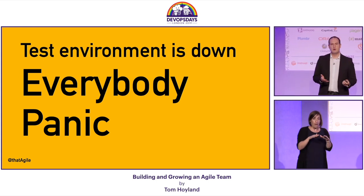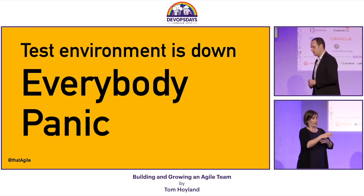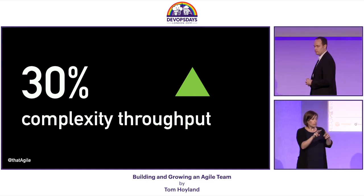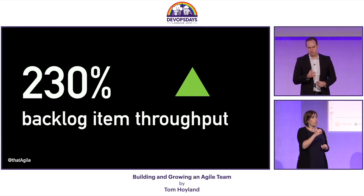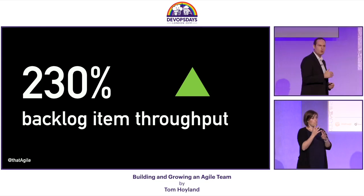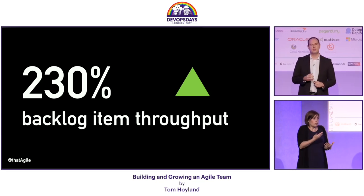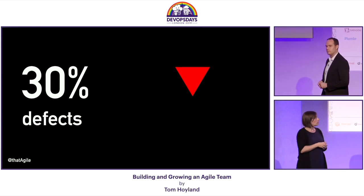And you know what? It's not all just about the empathy, because we saw some fantastic metrics here. By moving people around, we saw a 30% increase in our pipeline's throughput. That's 30% more work moving through our pipe. We visualized everything aggressively. And you know what we saw? We saw a 230% increase in the amount of work that was taking place. That work was always happening. It's just that we didn't have visibility of it. And by pairing up, by working more closely with each other, we saw a reduction in defects and vulnerabilities. They went down by about 30%.